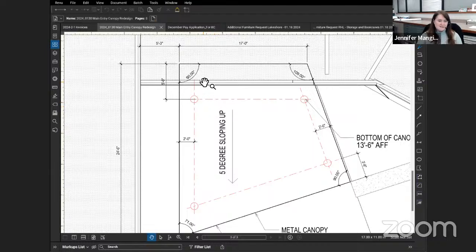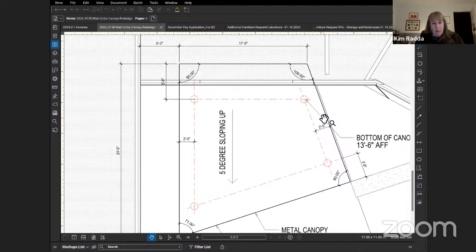Because the size isn't so, it's not a huge canopy. I mean, it looks like a decent size, but we did check that the existing drains can take the water from the canopy, but it will slope, so it won't be standing water on that canopy at all. Okay, and thank you. One other quick question.